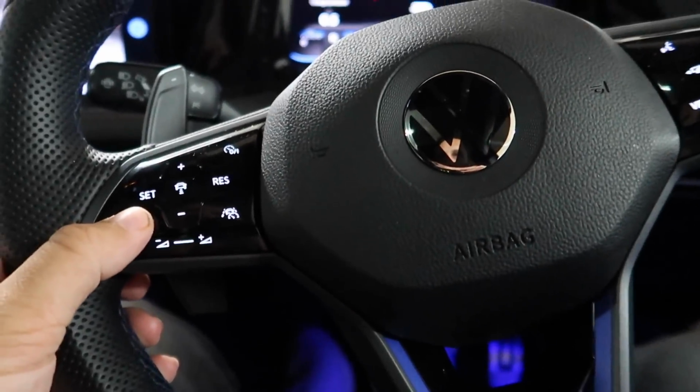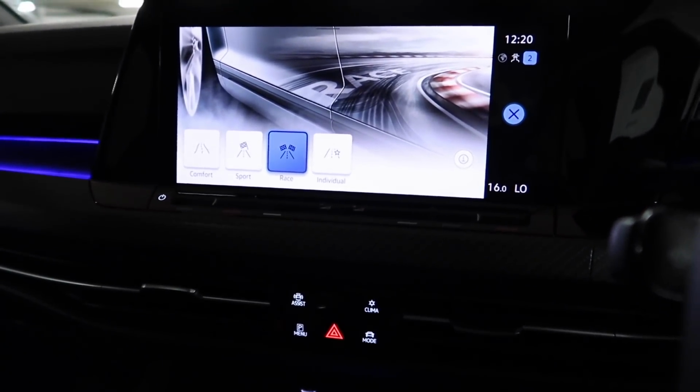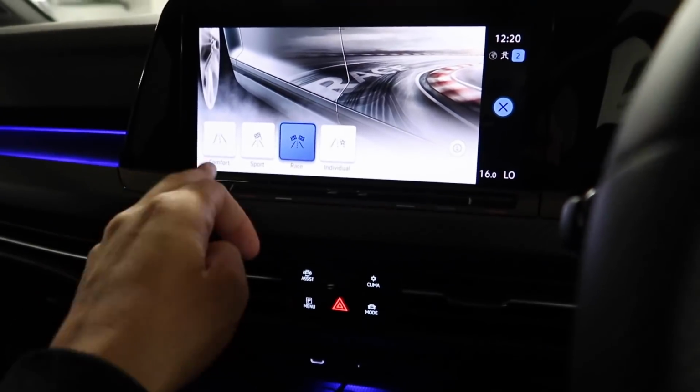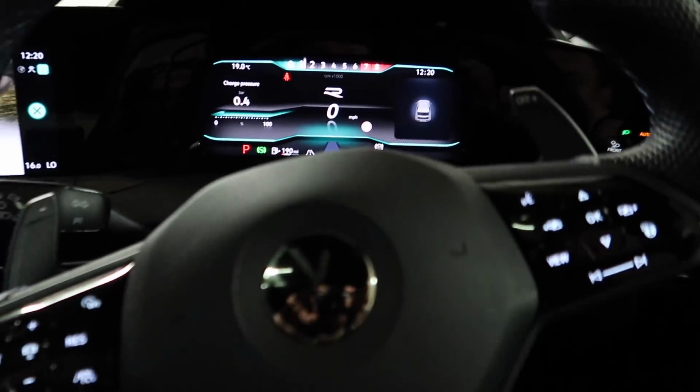It goes race. There we go, it all comes up here. I always have to change it. Obviously there it goes a lot louder in race. Oh, no, we can't do that. We have to press there and go to comfort, because I like using this on comfort. It's much better.